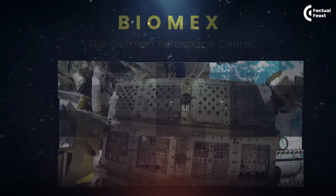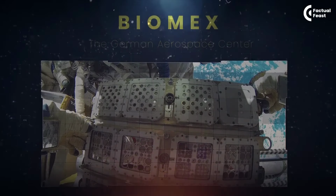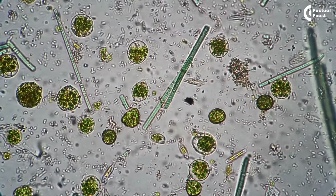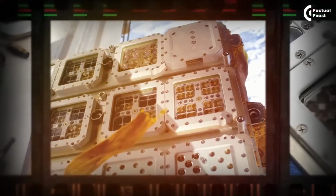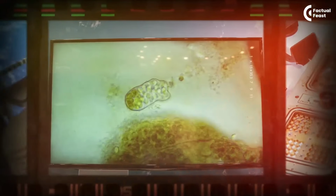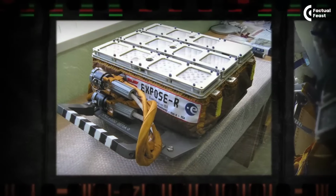The German Aerospace Center conducted an experiment called BioMex, exposing organisms such as bacteria, algae, lichens, and fungi to conditions similar to Mars aboard the International Space Station. The organisms were grown in Martian soil simulants and then exposed in the Expose R2 facility on the outside of the space station. The goal was to see if life could survive in Mars-like conditions.